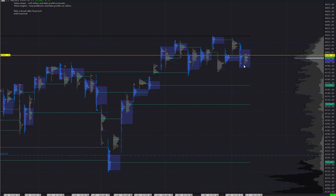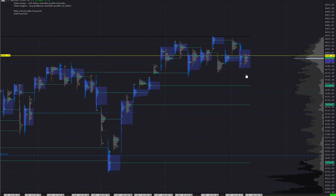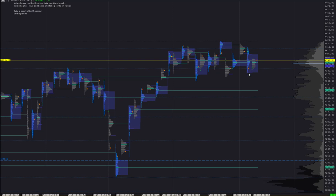Yesterday we ended with a spike to the downside, but overnight inventory rejected lower prices, and we are back battling around single prints from yesterday. So looking at the balance range, we are still within the balance around the middle.